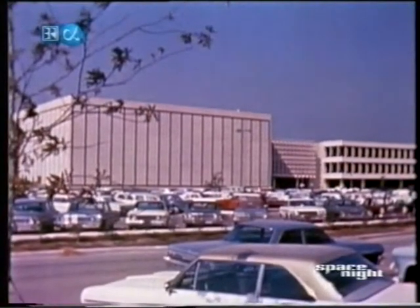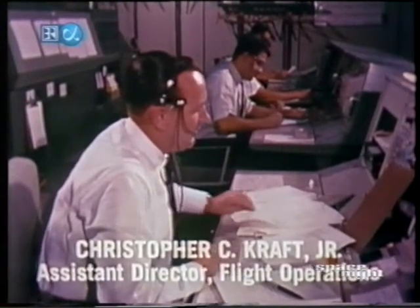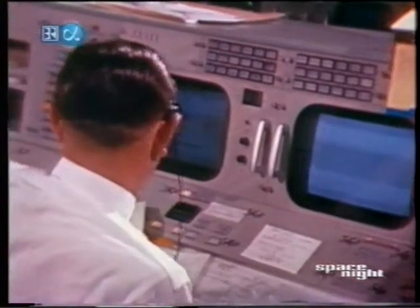A7, Houston, Capcom. This is Gemini 7, read you loud and clear. Good morning, flight. How's breakfast going? Excellent. My compliments to the chef.